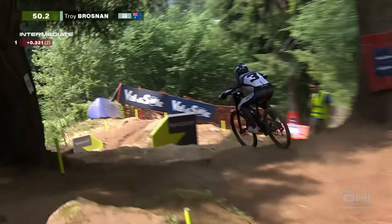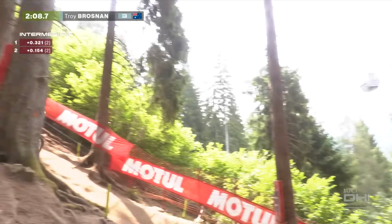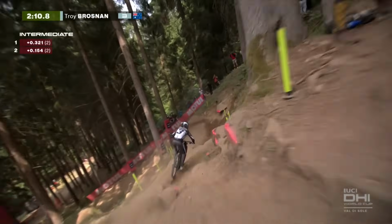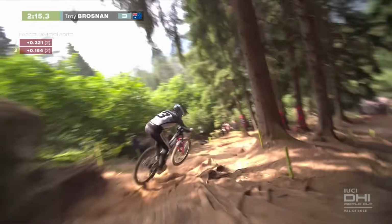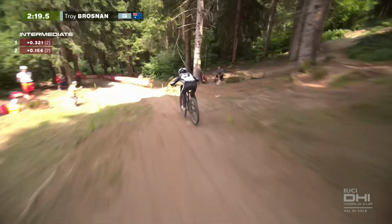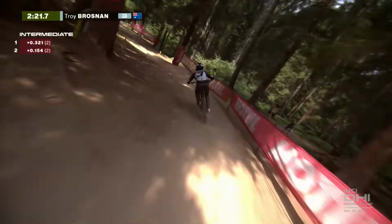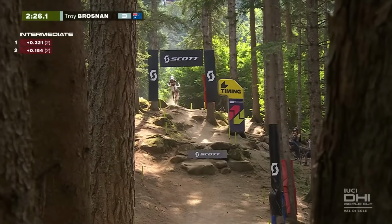0.3 of a second, that is absolutely nothing, and it's much closer than we've seen a lot of people so far. One rider left at the top after this man, Troy Brosnan. Jackson Goldstone awaits, but can Brosnan outpace Deprella here in Val di Sole Trentino? He's got to get the backsides down this next section. This carries a lot of speed into the lower half. He almost tucked the front here last year, so he'll know exactly where he needs to clean up.